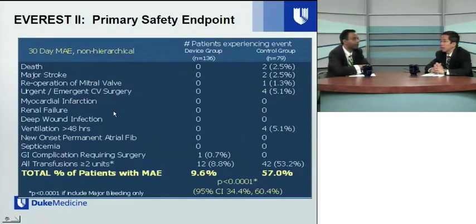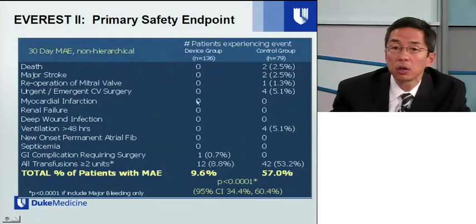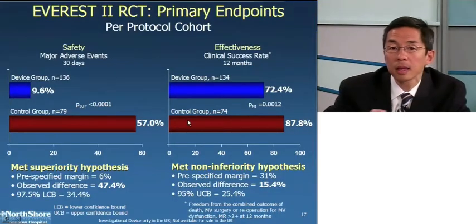This is the comparison of the primary safety endpoint, which is major adverse events at 30 days. And you can see here that it did achieve its intended goal of showing superiority of the percutaneous mitral clip device compared to surgical mitral valve repair predominantly. And you can see here a much lower rate of major adverse event at 30 days compared to the surgical arm, largely driven by transfusions here. Again, the safety endpoint shown here on the left-hand bar graph showing a superiority of the patients treated with the mitral clip device for any complications, specifically transfusions.